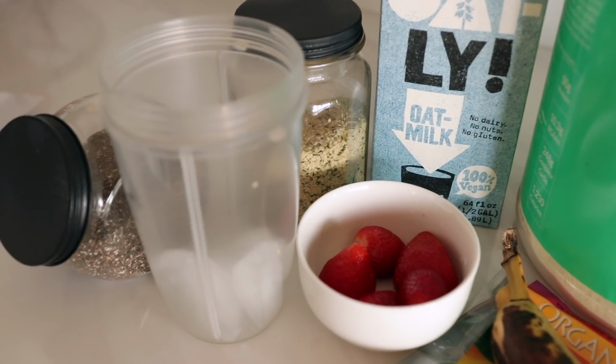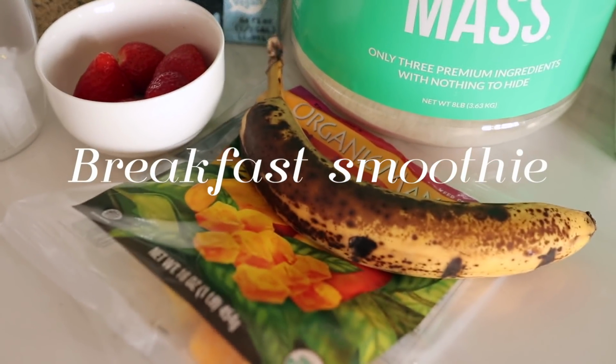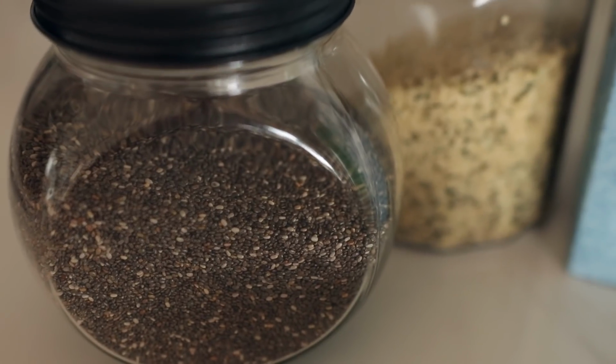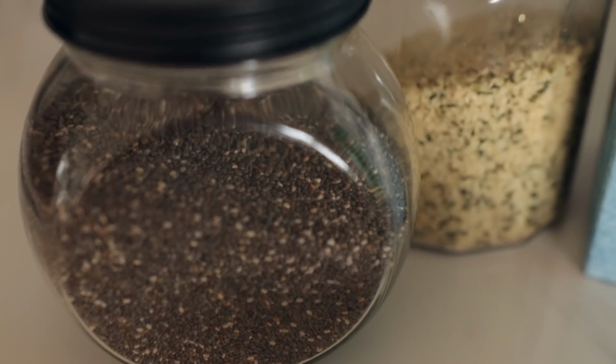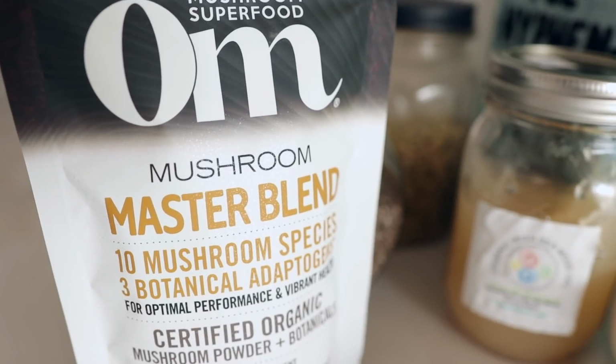Alright guys, so once I'm back from the gym, I make myself my smoothie, which I feel like you guys have seen me have so many times before. So I always am sure to add some kind of seed into my smoothies because it's a really great way to get in your proteins and your fiber. So chia seeds, hemp seeds, flax seeds.